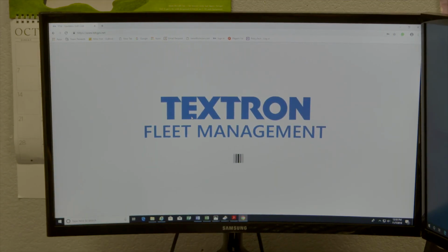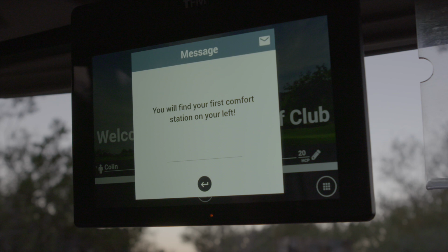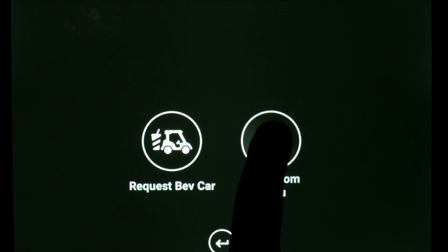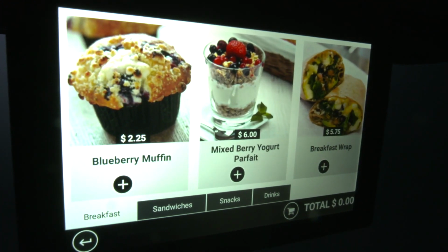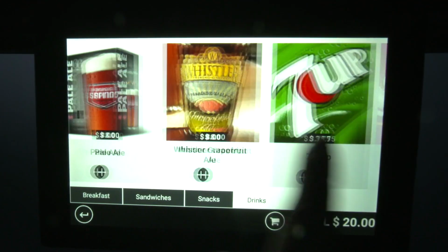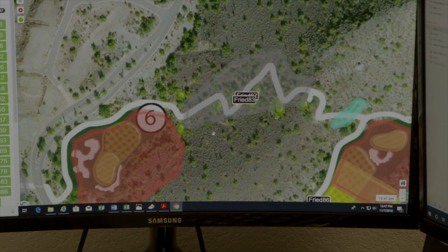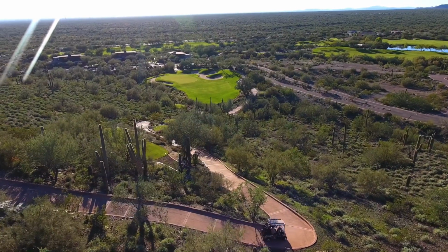With the Textron Fleet Management system, we take full advantage of the geofence application. We advertise our stay and play opportunities here at Quintero Golf Club. We let guests know prior to arriving at a comfort station that there's one coming up. We have a stationary beverage cart that sits between holes 2 and 7. We let guests know after they finish 6 that they're coming up on that station. Any areas that might be dangerous to our guests, we geofence those off so we don't get carts wandering there.